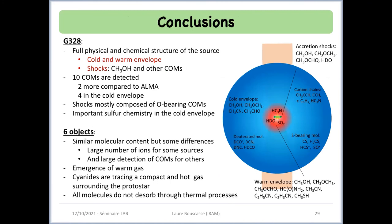So I will come to my conclusions. First, we were able to have the full inventory of six sources. It provides a database, and we were able to separate the cold and warm gas components. We also see that we are able to distinguish the physics of a source even with single dish data. And then we see that even though the molecular content of the sources looks similar, we have some differences. And thanks to these differences, we can trace the emergence of the warm gas.